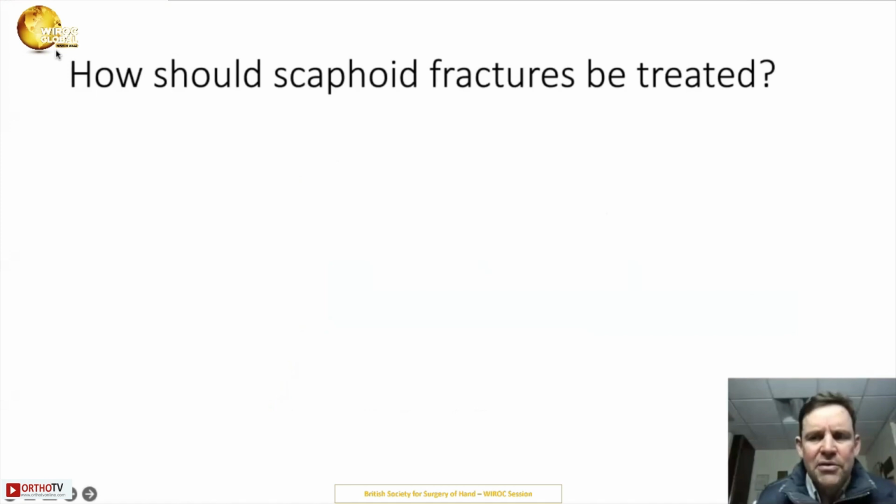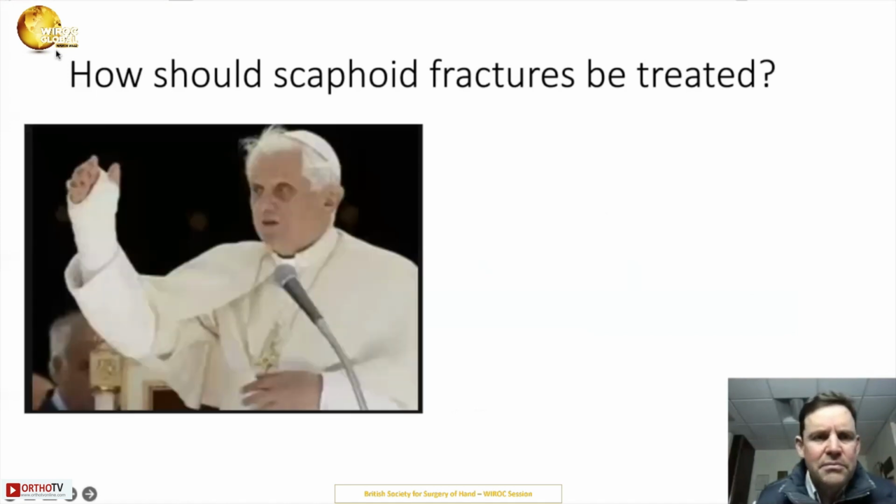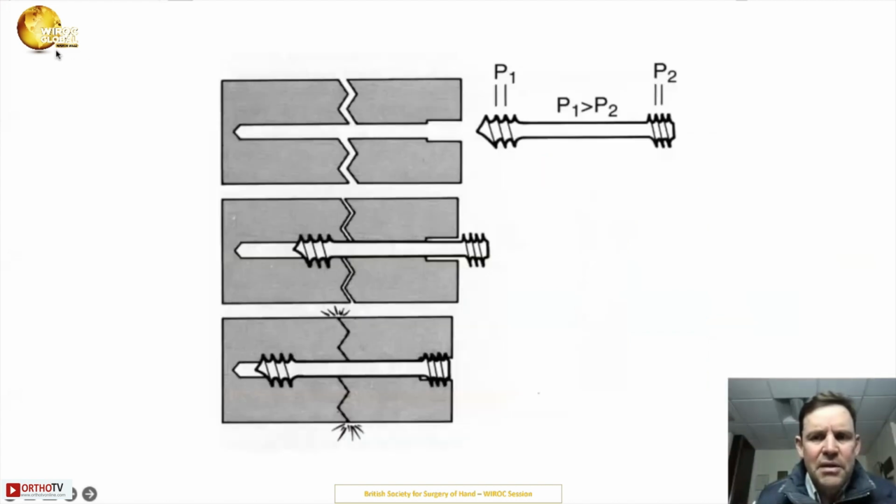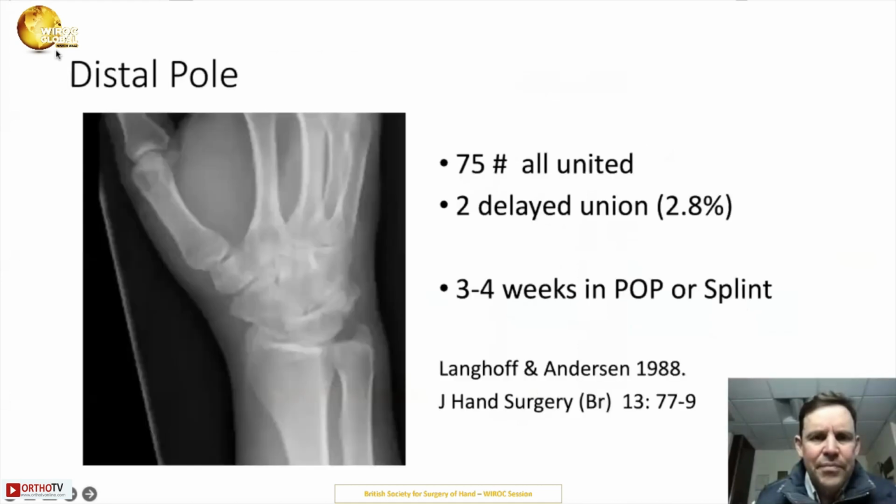So, on to the second question. How should acute scaphoid fractures be treated? In a cast or with fixation? The differential thread on modern implants allows compression of the fracture, achieving a very stable construct. Many are also cannulated to allow ease of insertion.